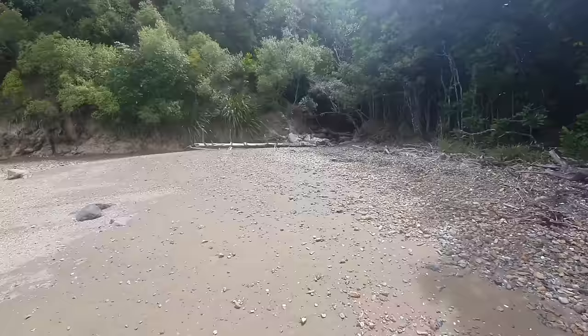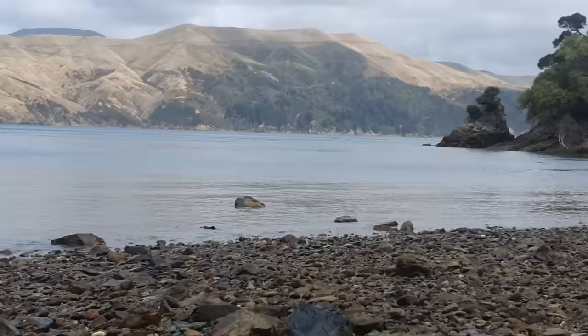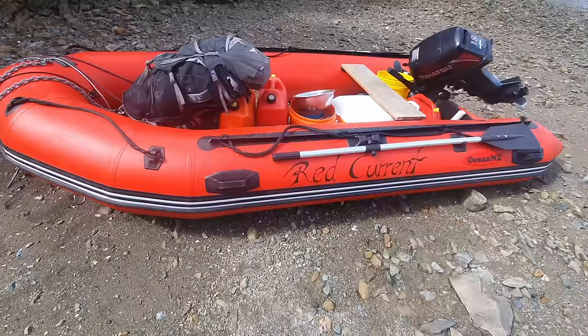Very nice. There's a lovely, lovely little waterfall. How nice is that? I think we camp here tonight. Freshened up the other side as well.